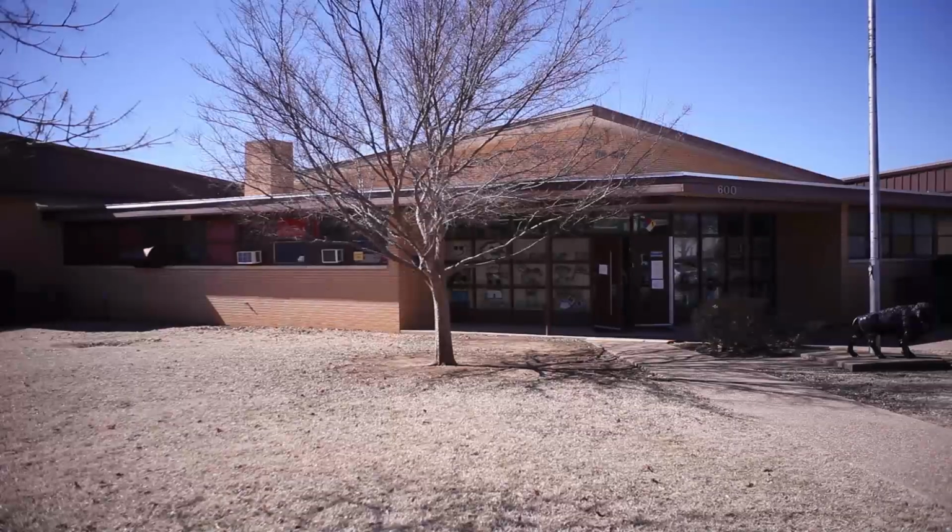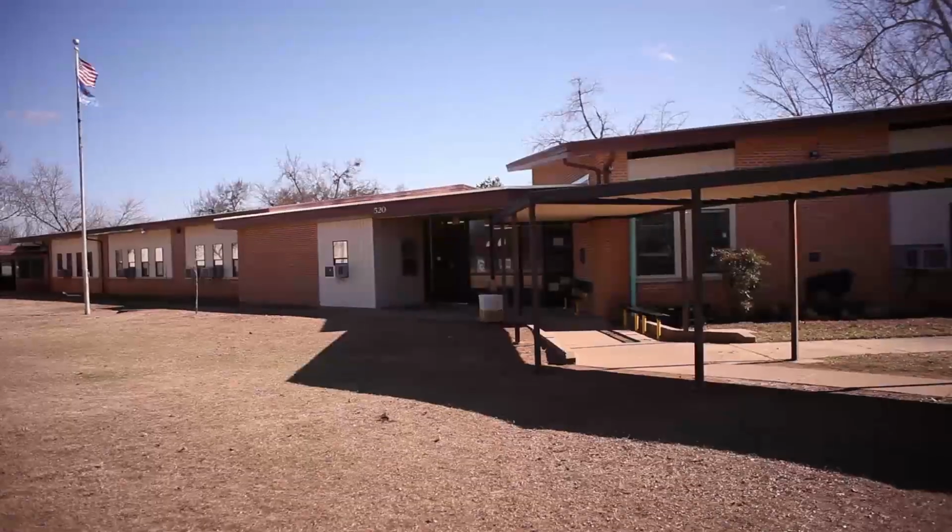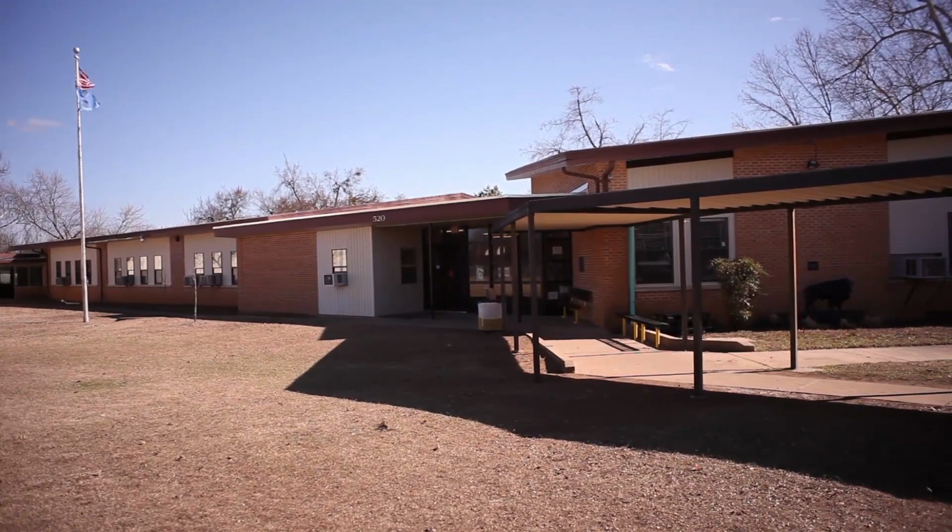The buildings were all done by a local architect back in the late 50s, early 60s, and did really, really good work. And the school's done a fantastic job maintaining those buildings through the years. They've held up very well. The reality is they're just into their life cycle. They're not unsafe at this point, but they're deteriorating buildings. I mean, they've been there a long time. They are doing a great job trying to keep everything up, but you can only put so many Band-Aids on.